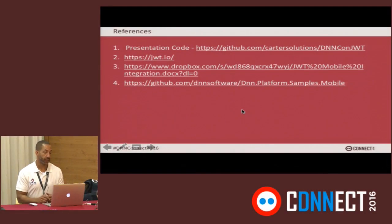I think these presentations are going to be available at some point, right? So again, the presentation code is going to be on GitHub, so if you go to Carter Solutions, github.com/Carter Solutions, the JWT.io is really cool because you can actually look at the tokens and see what's in it. One of the things that I'm going to see what they come back with at DNN Corp is how we can add claims to those tokens. Because from what I see so far, you cannot add your own claims to those tokens. All you can do is log in and then get back a token with the roles that it comes with. But I'm going to try to see. One of the things that's available is this Dropbox.com JWT mobile integration, which is a SPA that stores the token information inside of the browser using JavaScript. And then there's also the DNN platform samples mobile.